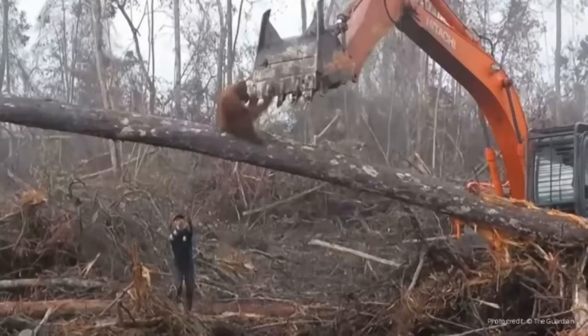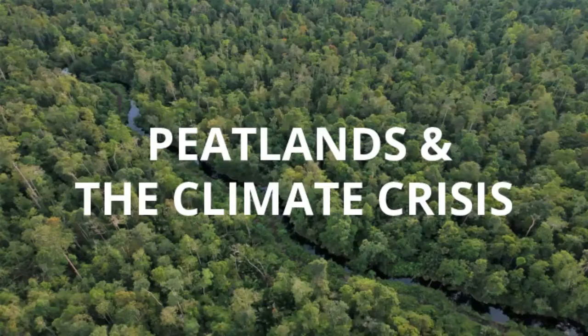Unfortunately, of course, also in Indonesia, Indonesian peatlands face growing pressures and threats from human activities, including agricultural conversion, timber harvesting, and peatland drainage. Intact peatlands are, as we discussed, carbon sinks. But when drained for agriculture and exposed to oxygen, and especially to fire, they become immense carbon sources, releasing 10 times as much carbon dioxide as forest fires.